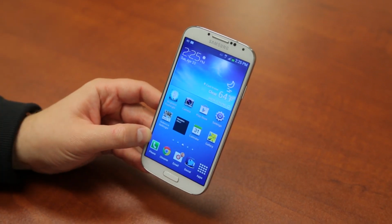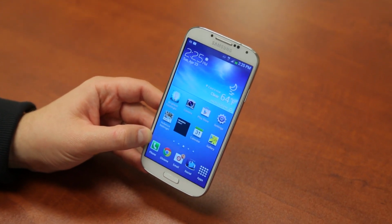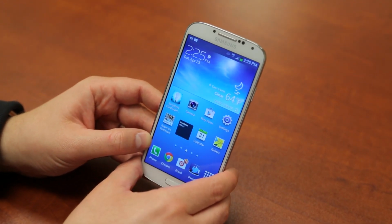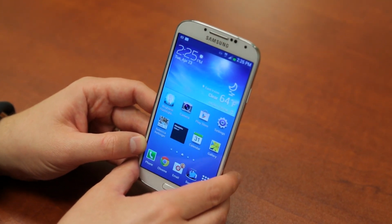Then I'll talk a little bit more about what's in it and all kinds of other Galaxy S4 goodness. So it is going to ship with Android 4.2, which I give them credit for. They're able to get that on by the time these devices hit consumers' hands.